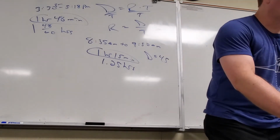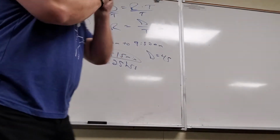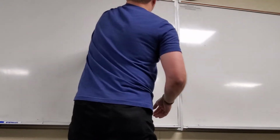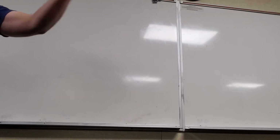Almost. All right. So we got one last section to talk about before the test. We got enough time, good. So let's see what you guys know already about this topic. And actually, let me start off like this. What's the main difference between a handicap ramp and, you know, stairs, obviously? One is just a ramp.